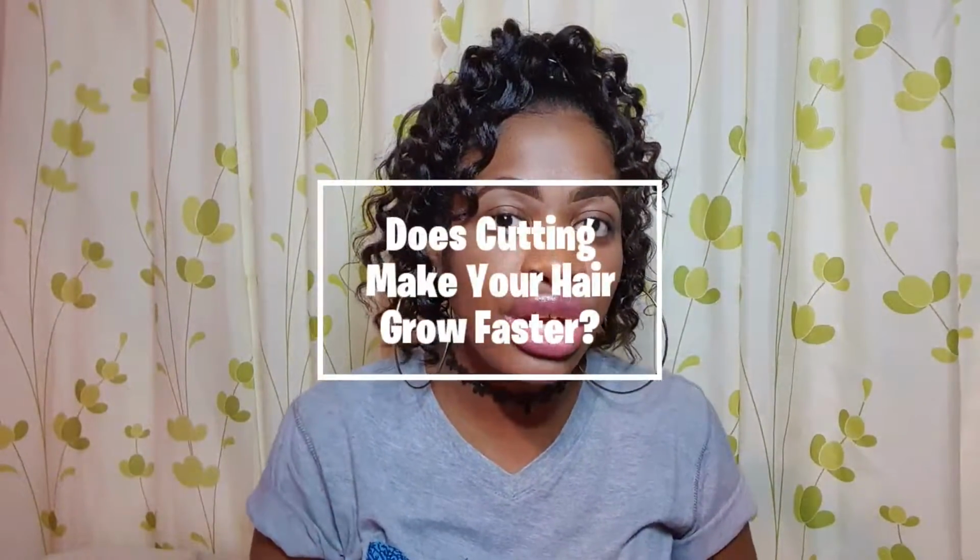So when I cut my hair, as I explained to you guys, I tend to see a lot more growth in my hair. But the bigger question is, does cutting your hair make your hair grow faster? I thought about this and I look at my journey and how my hair tends to grow rapidly more when I cut my hair.